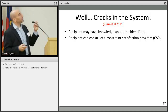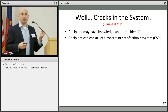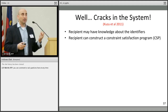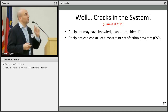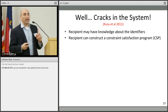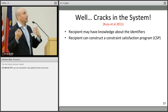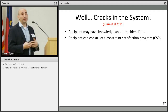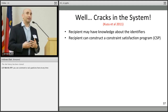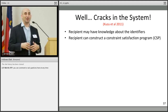Now, to understand, you do have to recognize that there are cracks in the system. The criticism about this type of methodology, a transformation in the clear methodology, we're partially at fault for this. I mentioned that there was a competing group to us that was coming out with this idea. They beat us by a couple months. We took a look at what they did, and we found that it was, this is on the web, so if somebody's watching and you're from this group out in Germany, I'm really sorry, but it was insecure.